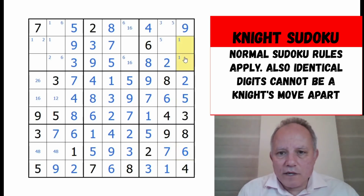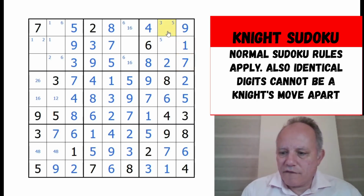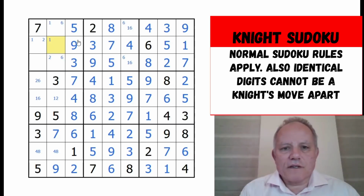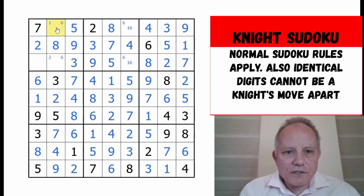What have we got here? 1 and 7. Yeah, we can do those by the 7 in the central box. 3 and 5 here. I think this is working. This has to be a 4 now. Don't know about the 1 and 6 yet, but we'll come back to that. 2 and 8 here, and this one can't be a 2 because of the given on the knight's move. That 2 decides this 2-6-1 triple. The 8 has resolved the 8-4, and we're just finishing off now.